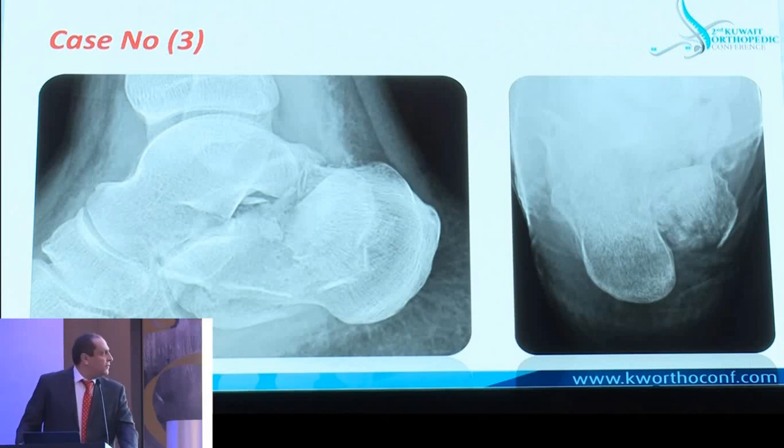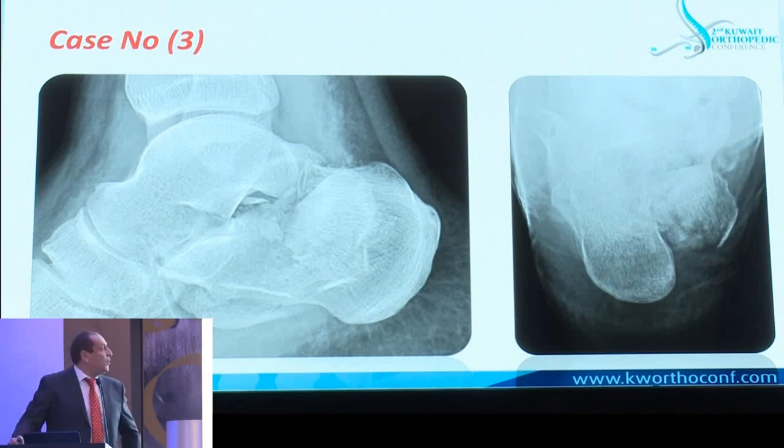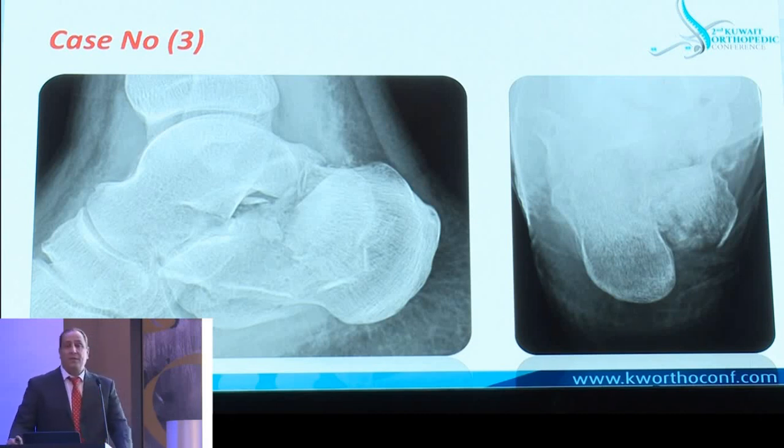This man is 45 years old. He's a taxi driver, and he survived an RTA and developed badly displaced joint depression type intraarticular calcaneal fractures with the posterior facet completely displaced medially, pressing on the neurovascular bundle. We shifted the patient immediately. We couldn't feel the distal pulse, but the capillary filling was okay. We shifted the patient from the casualty to CT scan and to the OR.